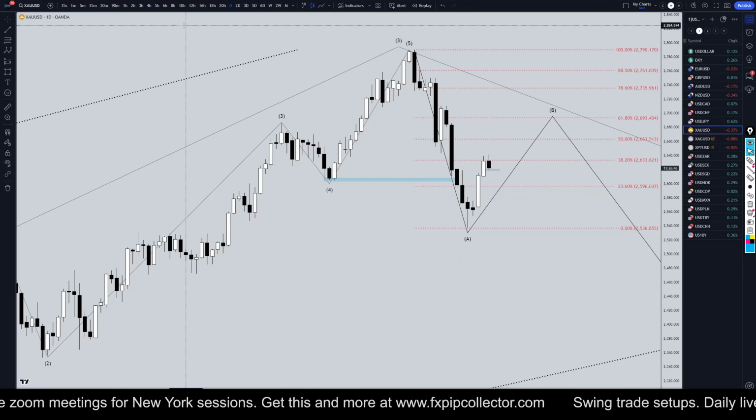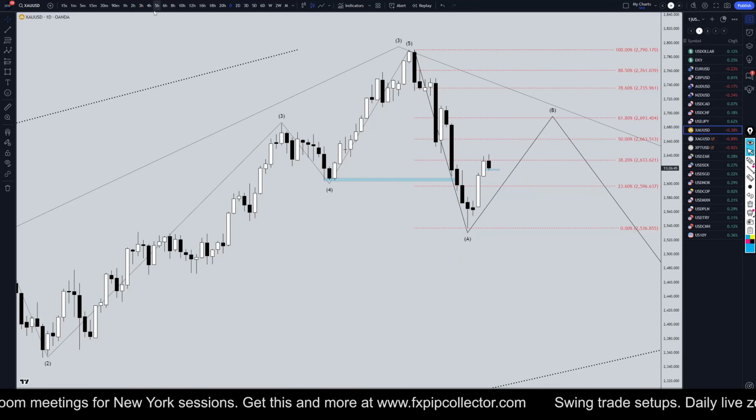So let's take it down to the 4 hour time frame. On the 4 hour time frame, I do think that we're in a wave A of wave B. So to me, it looks like a very clear 1, 2, and this looks like a wave 3. I think we're in a wave 4 right now.